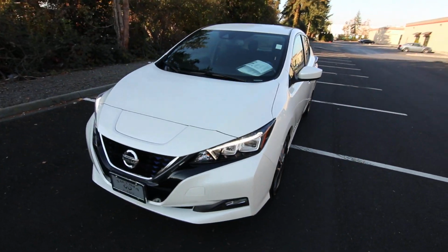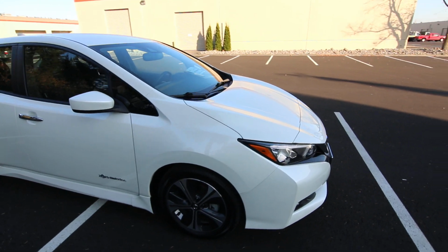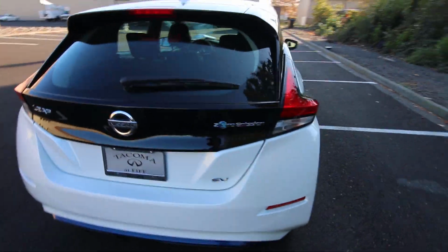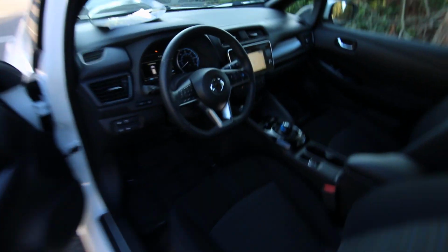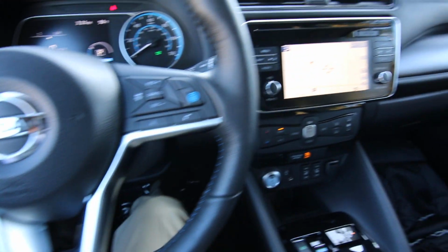So you're not going to have to worry at all about doing spark plugs and timing belts and tune-ups and stuff like that. Basically, they inspect the vehicle. They might change the in-cabin filter, make sure all the moving parts are lubricated and all that stuff. But other than that, electric cars, especially this Leaf, are very simple.